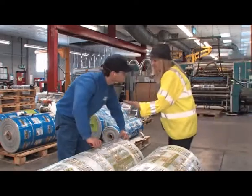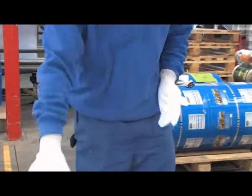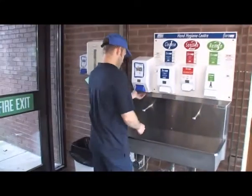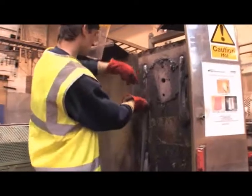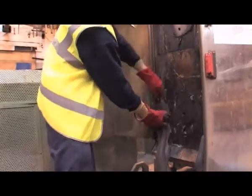dangerous situations. You must make sure you're wearing the correct protective gloves. When using chemicals, it will be necessary to use appropriate barrier creams and/or protective gloves. Beware of touching anything hot unless you are protected.